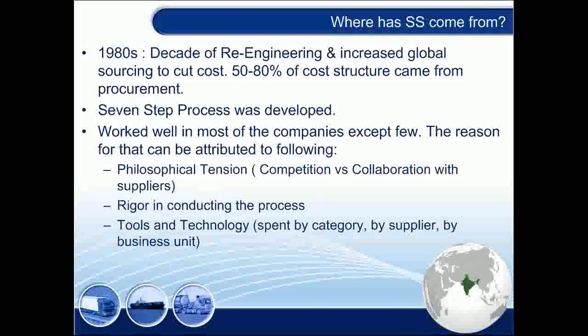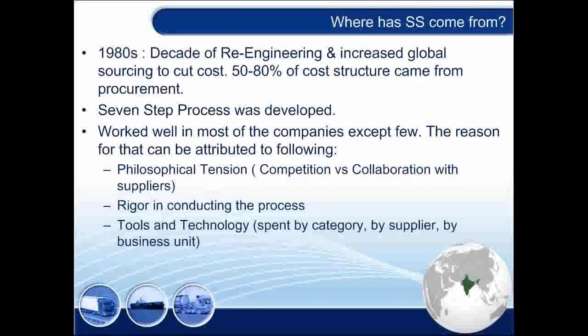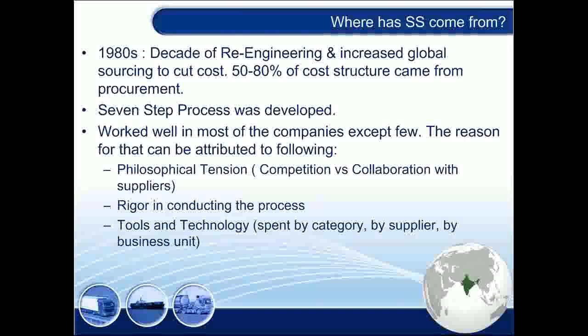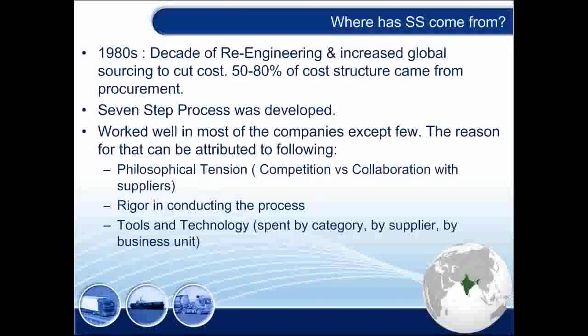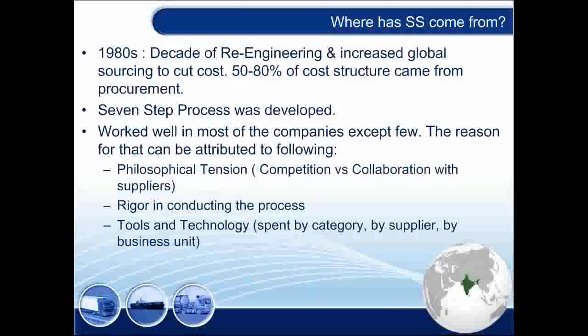I remember my own case, we were trying to analyze the data. For us, office supply was a major spend, and we were trying to analyze it. And then we found there were too many varieties in the papers and office supplies. How do I do it? And that's where we came up with the concept of categories.